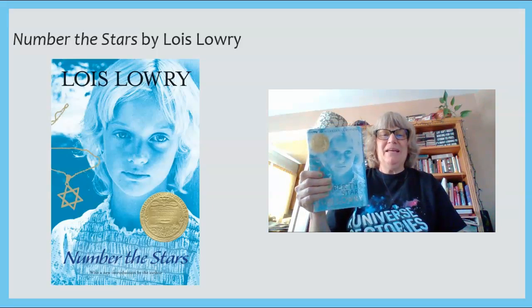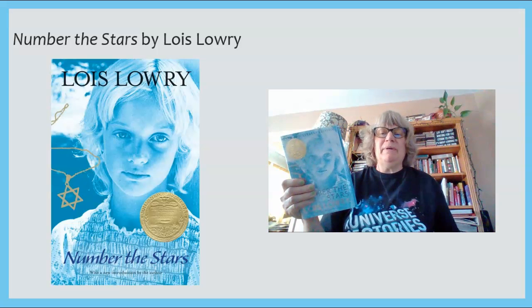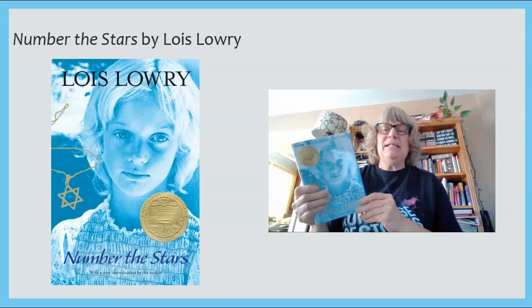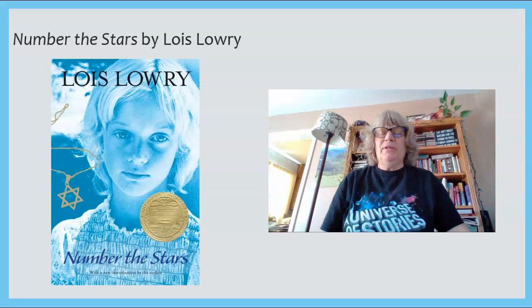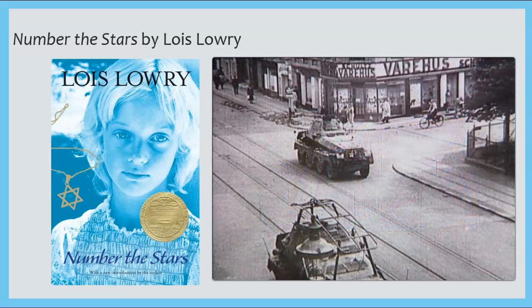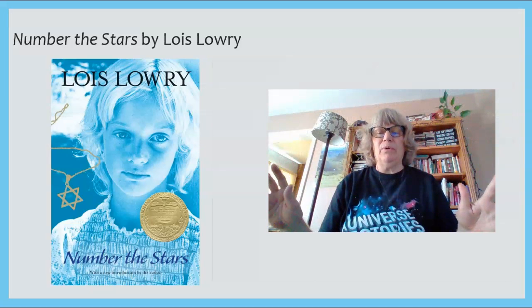The first book is called Number the Stars by Lois Lowry. This book is based around true events in Denmark during World War II, and it's about 10-year-old Anne-Marie Johansen, who lives in Copenhagen, Denmark in 1943, and the Nazis are occupying her country. It's not fun. There are food and fuel shortages and soldiers with guns at every corner. But things are about to get a whole lot worse.